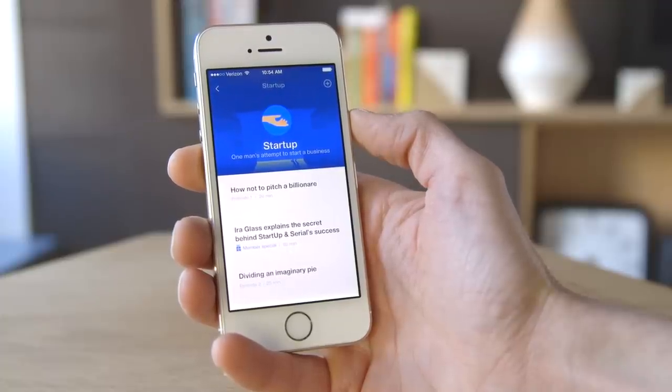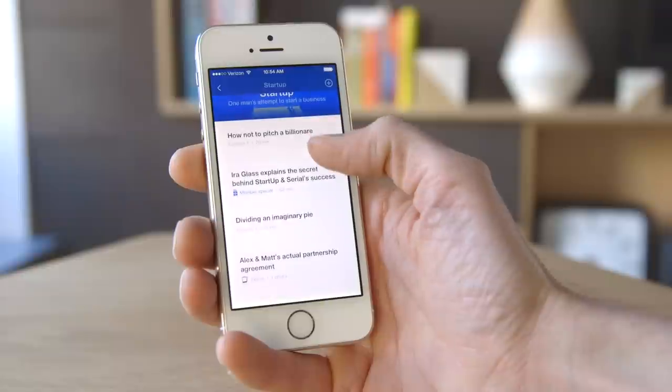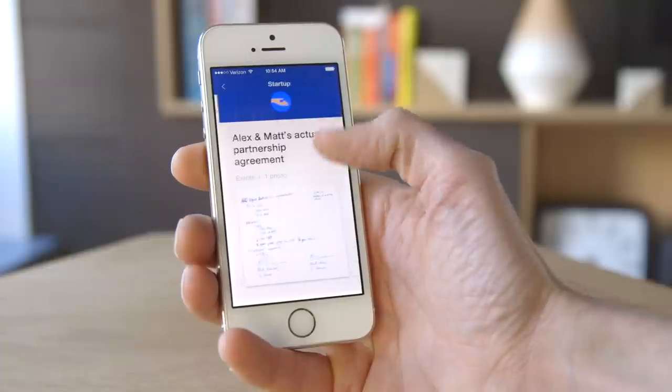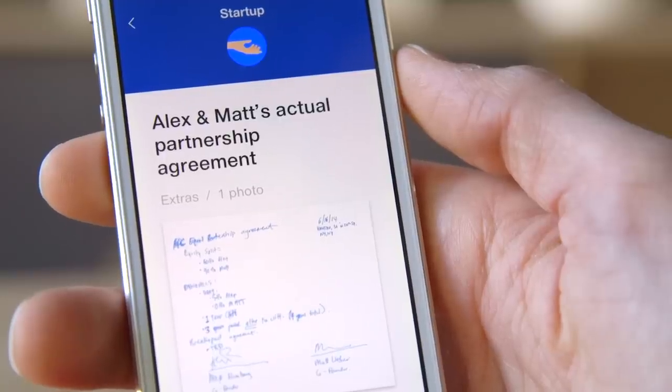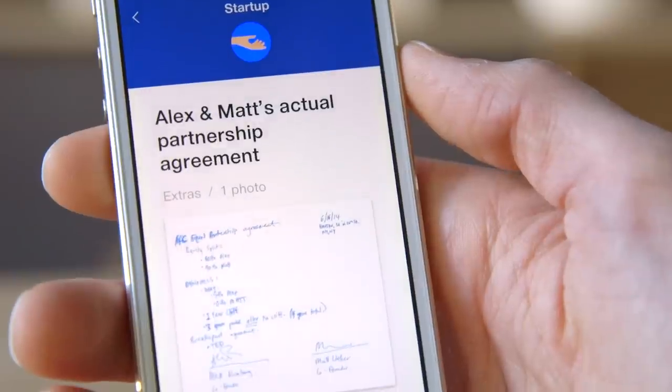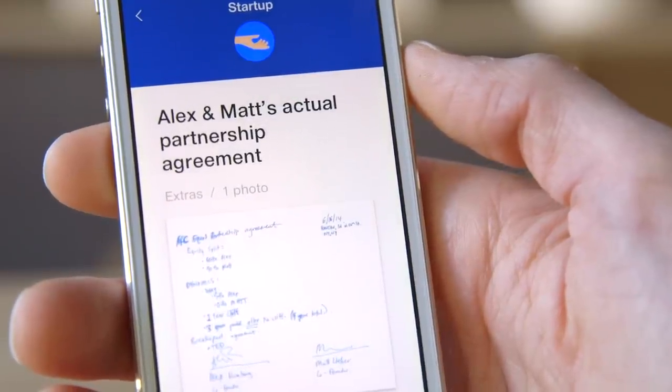Like you'd expect, there's all the episodes of Startup, and in between them, we put a few extras. Here's some bonus material. It's the first handwritten agreement between Alex and Matt. I think Alex mentioned it in one of the first episodes of Startup, but there wasn't a good way to share it with listeners, so we put it here.